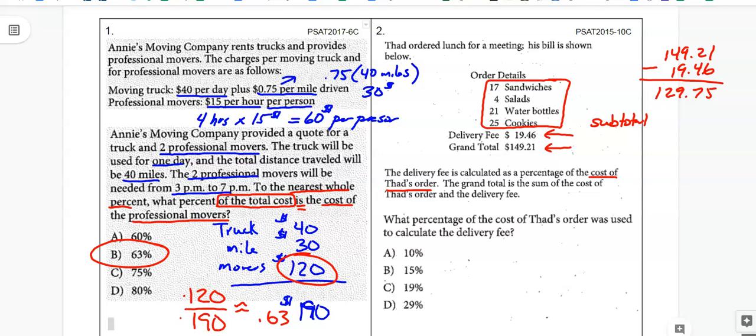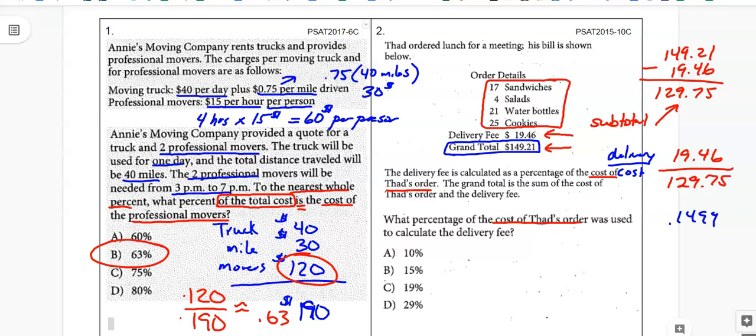So now what percentage of the cost of the order? This right here is the cost of the order. So what percentage of the cost of the order is the delivery fee? The thing you really got to be careful of is that you're comparing the delivery fee to the cost and not to this. This is not the cost. That's the grand total. So when I work that out, 19.46 divided by 129.75, I get about 0.1499. So we're looking somewhere in the neighborhood of a 15% delivery fee.